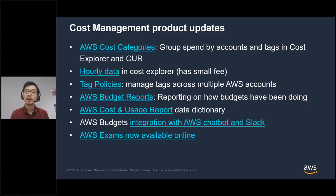From a cost management product perspective, we've released cost categories, which can group your costs together and deal with some of the misspelled tags. There's hourly data available in Cost Explorer, which can show resource IDs. Tag policies can enforce tags across multiple AWS accounts. AWS budget reports can show you how your budgets have been doing in the past. Cost and usage report, if you use that in deep dive, then there's a data dictionary now. AWS budgets can integrate with Chatbot and Slack. And finally, if you're doing any training and certification at the moment, the exams are available online while many of us work from home.